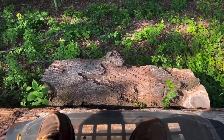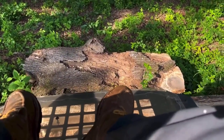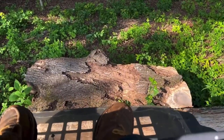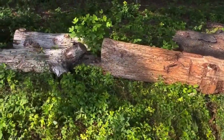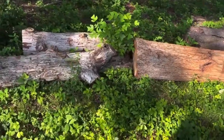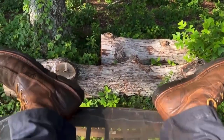That bad boy right there is heavy. Yeah, the skid steer don't want none of that one. We're going to cut that in half. I do believe they want it 8 foot anyway, because it's about 17 foot long. We're going to grab this one right here, just a little smaller.